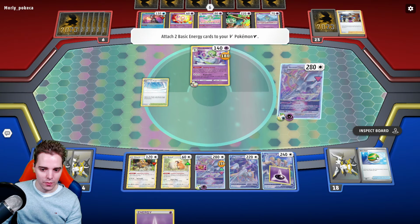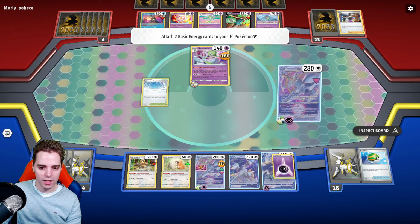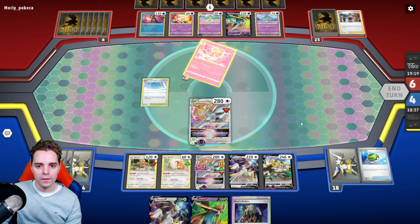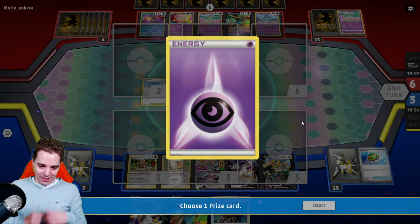Sure. If we find the Jet Energy, it's going to be great. If we find it's the Regigigas VSTAR, I'll just put it here. Okay, reversal number 2 away. They're definitely going to be attacking with another one of those fellas. Okay, we have the energy.